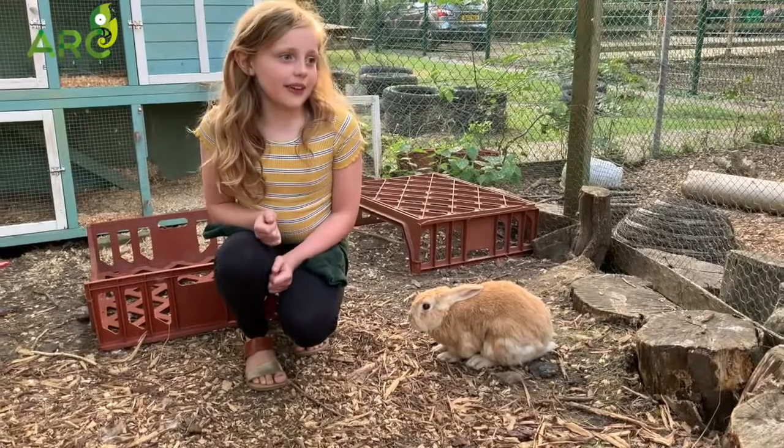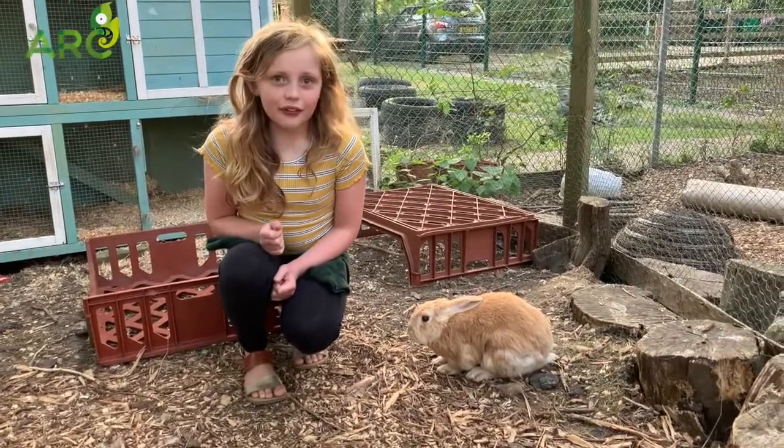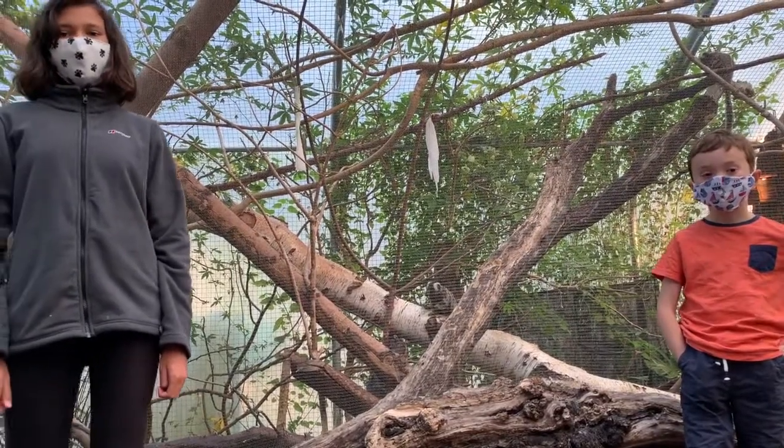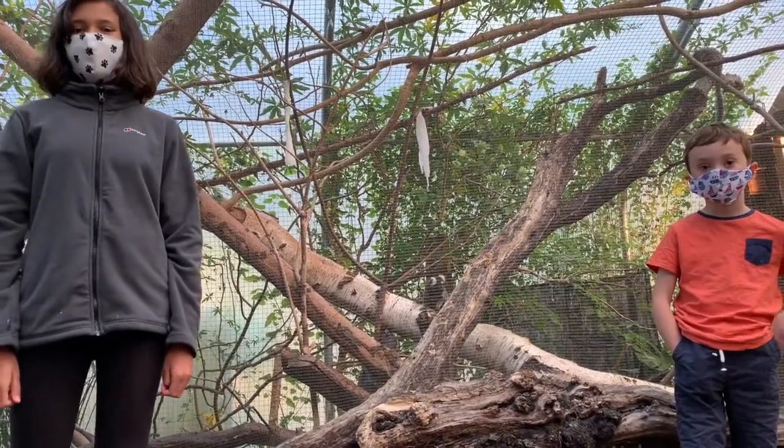My favourite mammal at the Ark Centre is Lola the rabbit. She has soft fur and is warm-blooded. What does warm-blooded mean? Warm-blooded means that they can keep themselves warm when they are chilling.